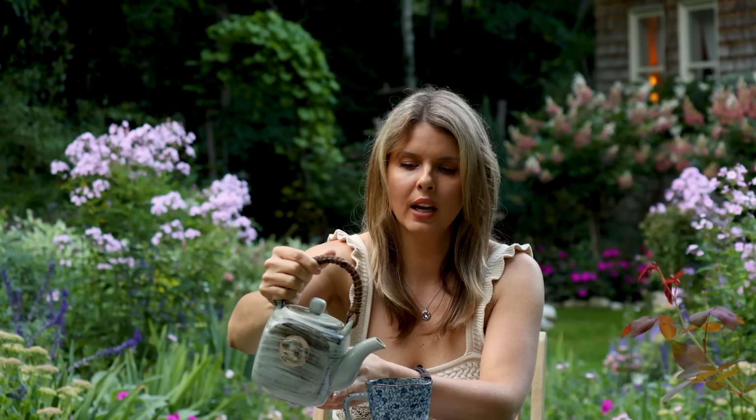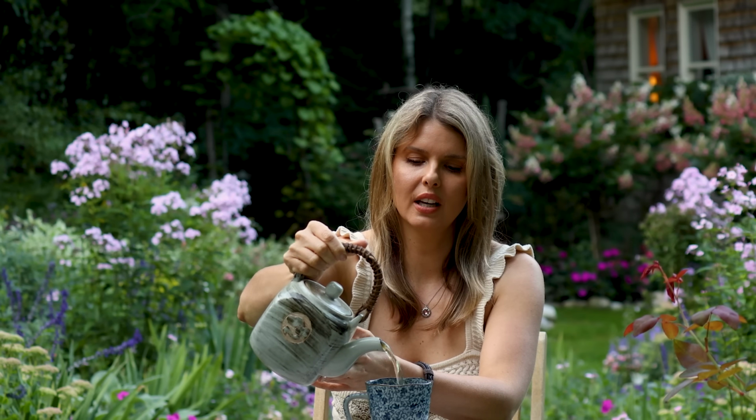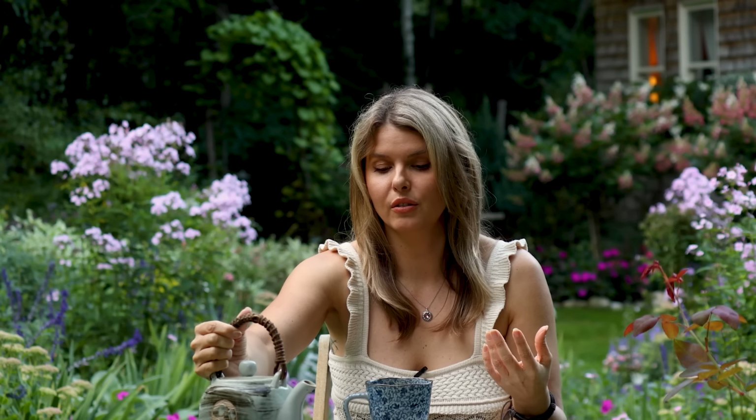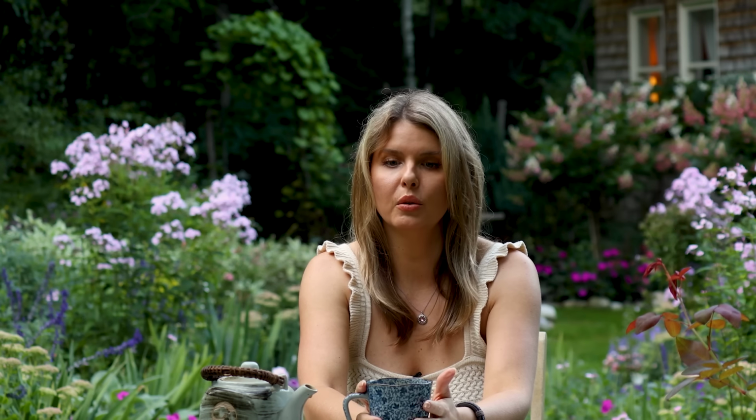I steep the tea for a few minutes and then I pour it over. But I honestly just keep it in here and I drink it first thing in the morning and then continue to drink it throughout my morning into the afternoon. It's so beautiful. The pineapple almost gives it a little bit of sweetness, and the chocolate peppermint, it really tastes and smells like chocolate.